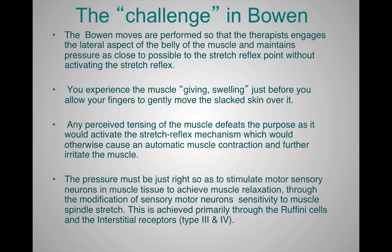The Bowen moves are performed so that the therapist engages the lateral aspect of the belly of the muscle and maintains pressure as close as possible to the stretch reflex point without activating the stretch reflex. You experience the muscle giving or swelling just before you allow your fingers to gently move the slacked skin over it. Any perceived tensing of the muscle defeats the purpose, as it would activate the stretch reflex mechanism, which would otherwise cause an automatic muscle contraction and further irritate the muscle.